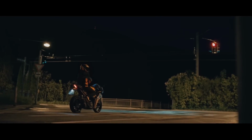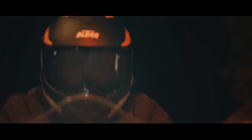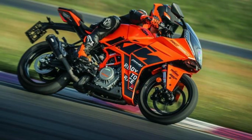Next, at number 6, we have the KTM RC 390. The RC 390 is one of the most exhilarating A2 compliant sport bikes out there. With the 373cc single-cylinder engine, it delivers just 44 brake horsepower, making it a strong contender for one of the more sporty-looking and track-ready bikes within the A2 limits.